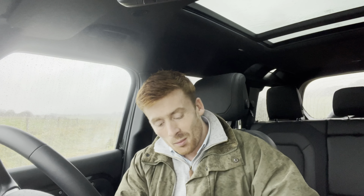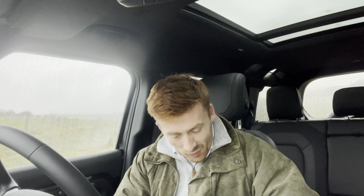I got a few stats somewhere on the car, so I'll read those out, on what this one is, in my pocket here, and then I'll take you for a little walk around and then give you my views on it. So this is an X-Dynamic 2023, power 295 brake horsepower with an 8-speed auto, engine size 2-litre petrol.